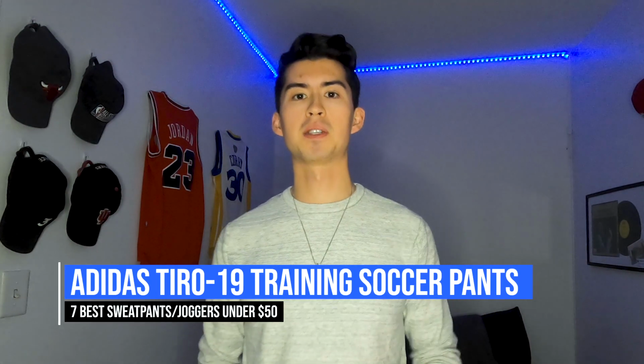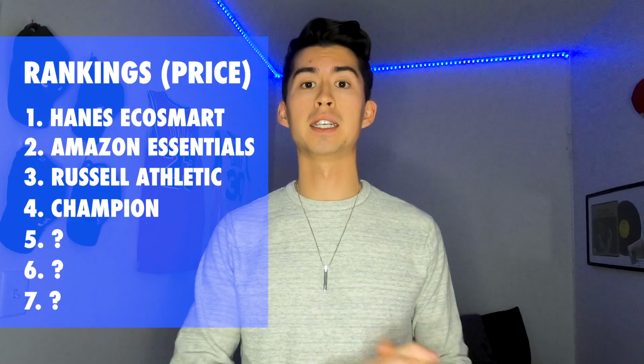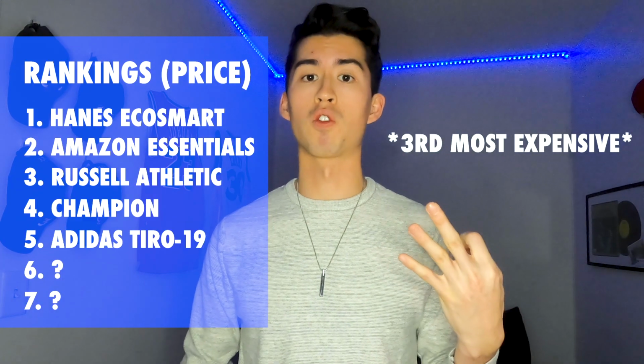For price, this specific pair of pants fluctuates on Amazon, and it's anywhere from around $40 to $50 based on the type of style and color of the specific pants that you want. For me, I got the gray and white pair, which I got on sale, so it was around $35. So you can honestly just look around and try to find the best deal, and you can probably get something similar for around $35, $40 if you really wanted this pair of pants. So with that being said, these Adidas pants are ranked 3rd overall out of the 7.